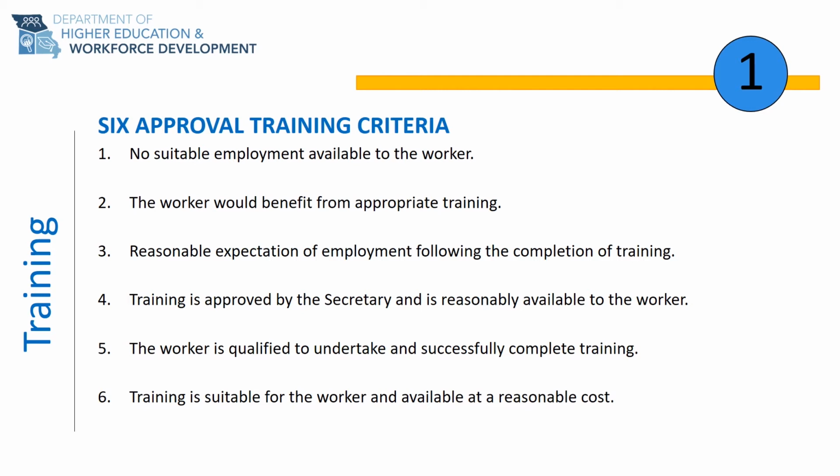Criteria 3. Reasonable expectation of employment following the completion of training. The goal of the TAA program is to get you back to work at the highest possible wage. Our goal is to make sure that when you complete training, you are able to obtain employment in a suitable and sustainable job. To do this, we use labor market information, or LMI. Through LMI, we can determine what careers are growing and meet your wage and educational needs.